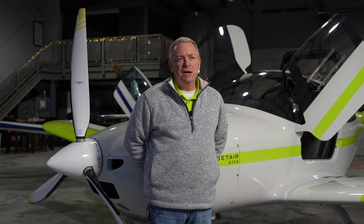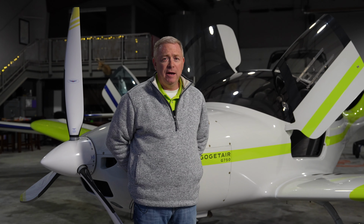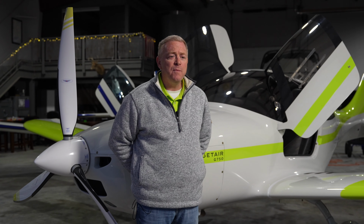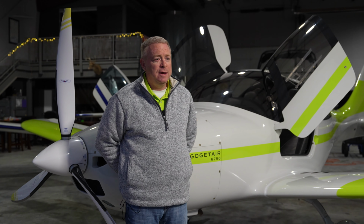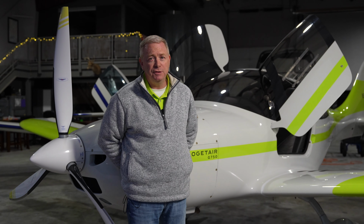When we were going through the discussions about the purchase, the plane was set up as a VFR aircraft, and I wanted it to be IFR capable. So we talked through a few options. Ended up adding a couple of Garmin components to the dash to make it IFR compatible. And it shoots RNAV approaches, ILS approaches, hands off all the way to minimums.